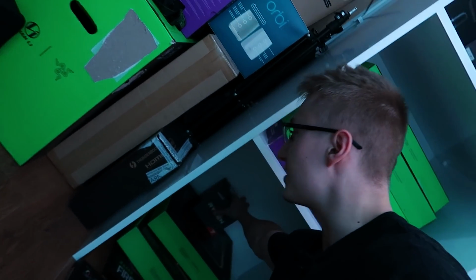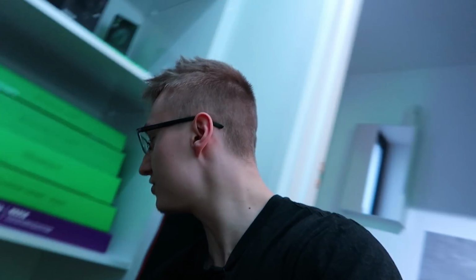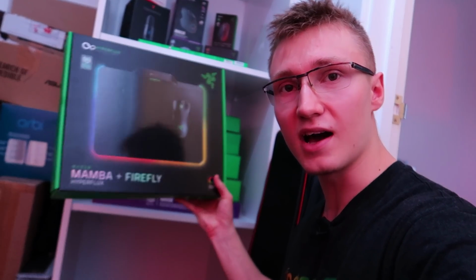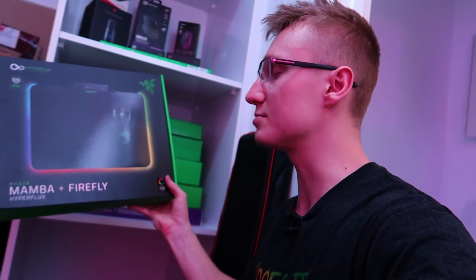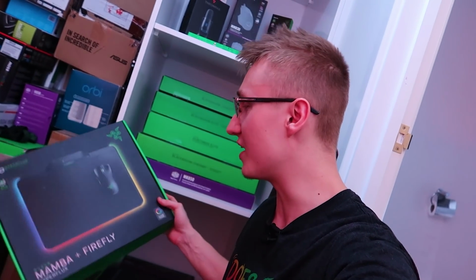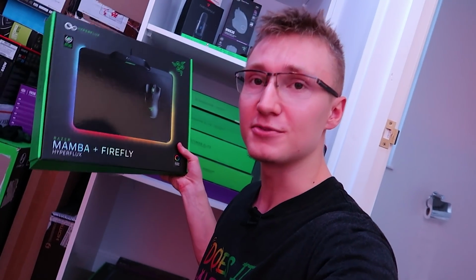And in more recent years, I think in 2017 or so, I ended up picking up the Razer Mamba plus Firefly Hyperflux mouse and mouse mat combo. This actually ended up being one of my favorite mice of all time. And ever since this came out and ever since I bought it, I refused to upgrade to anything Razer released. And probably one of the reasons why I didn't buy a lot of the Razer mice for quite a while, because I loved this product so much.